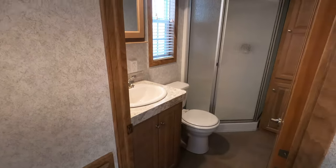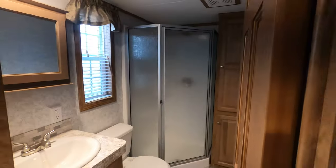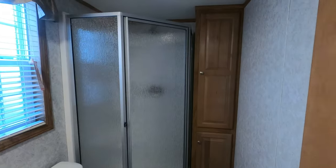Again, you're looking at the linoleum throughout the entire main floor. We just got that carpet in there to wipe your feet on. There's storage under the steps. Pretty good storage under there.